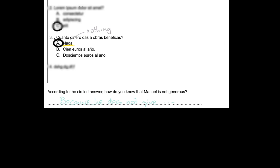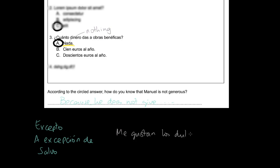And that would be the correct answer. Now, a couple more expressions to bear in mind. They're not directly negatives, but they can also express slightly different meaning from what we might expect. They are the expressions excepto, which means except for, a excepción de, also with the exception of, and salvo, which is another way of saying except. So I could say, for example, me gustan los dulces, I like sweets, excepto la nata. I like sweets except for cream, okay?